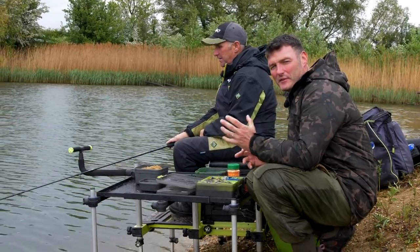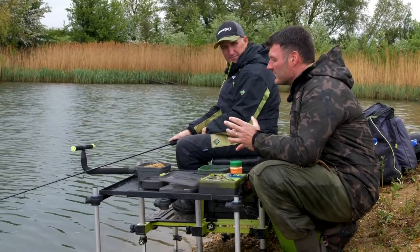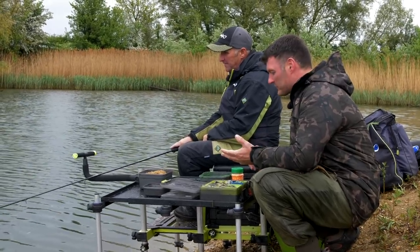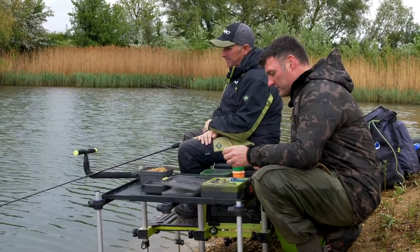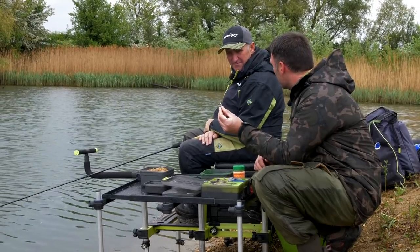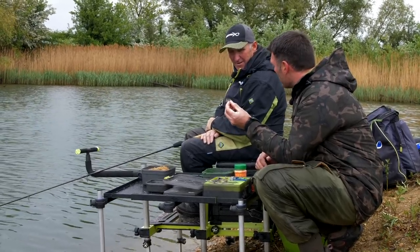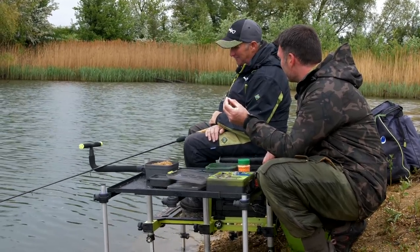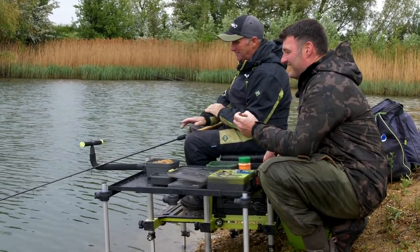Right then, method feeder fishing. Arguably one of the most popular methods of trying to catch fish, whether it's commercials, naturals, or pleasure fishing, these things are absolutely brilliant, aren't they? Now, I've seen them below the surface before. What would you like to know about them? Everything. Because when you're sitting there, we've got a bite now.